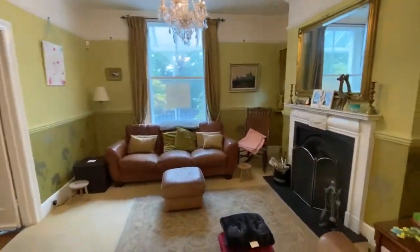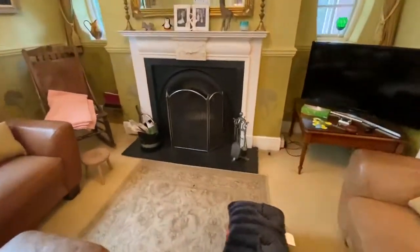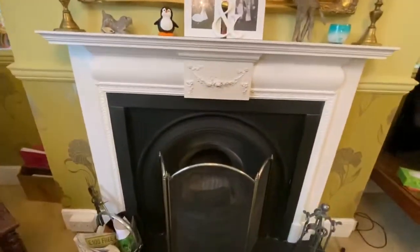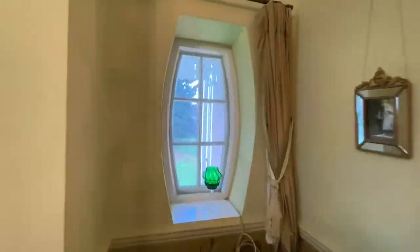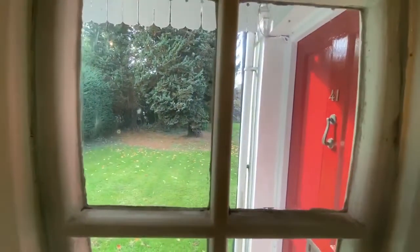But lovely living room. Another original, I'm not sure, I think it is an original, but it looks like partly an Adam style fireplace there with an open grate. And you've got these very pretty windows either side. Looking down to that little bit of side garden, little bit of garden out there, and there's your front door.